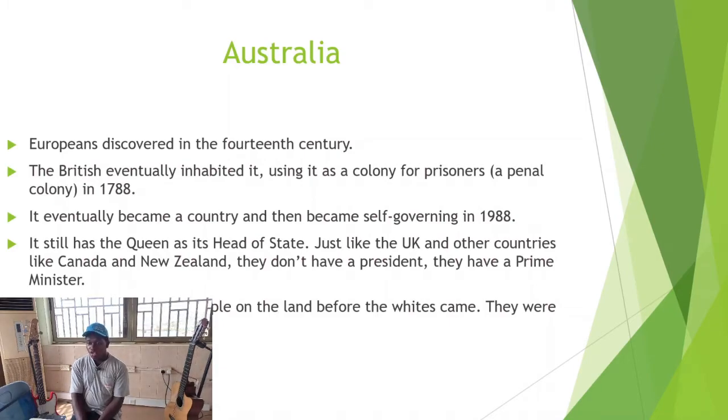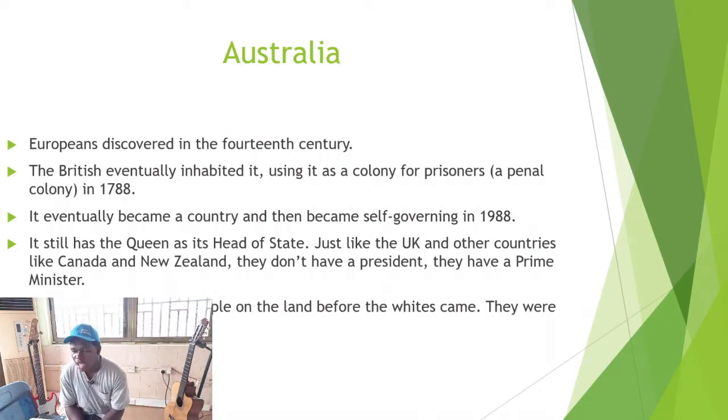So yeah, it eventually became a country and then it became self-governing in 1988. When it means it became self-governing, it didn't become technically independent because the Queen is still their head of state, just like Canada, just like New Zealand, and a ton of other countries. So it still has the Queen as its head of state, just like the UK and other countries like Canada and New Zealand. They don't have a president, they have a prime minister.